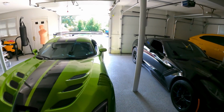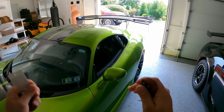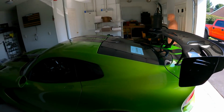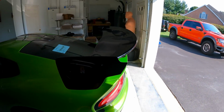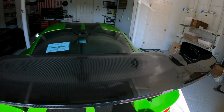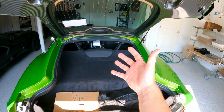Okay, day one of Viper ACR ownership, and I don't know if this new camera mount is going to work. It feels really bouncy, so I'm sorry if it is, but I figured I would break out the POV cam because I want to show you guys what it's like to drive this car. There we go. It's a lot easier to drive a manual car when I don't have to hold the camera.